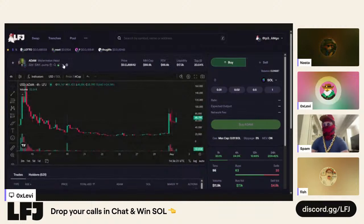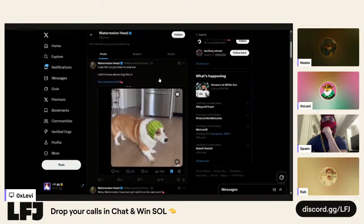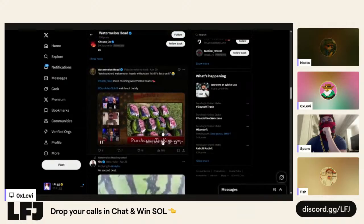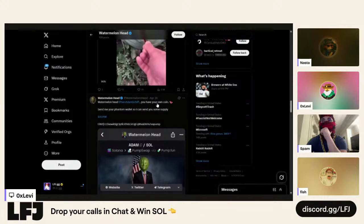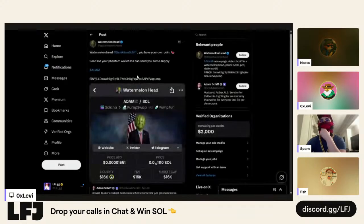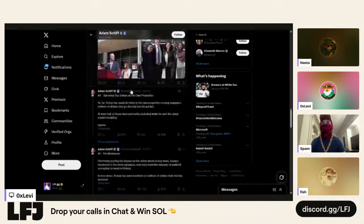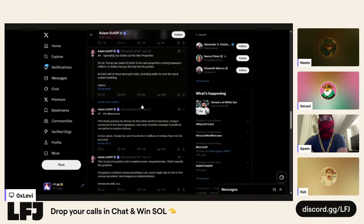Let's go check out Twitter, see what's making the watermelon head pump. Nothing too crazy here. Does anyone know who this Adam Schiff token is? Oh, he's a senator? That's hilarious. They just picked him. Is there some watermelon lore with him? I remember seeing this coin back in the day. I'm pretty sure it might have been Vibe that showed it then. I just don't know where it's coming from. What's the origin?